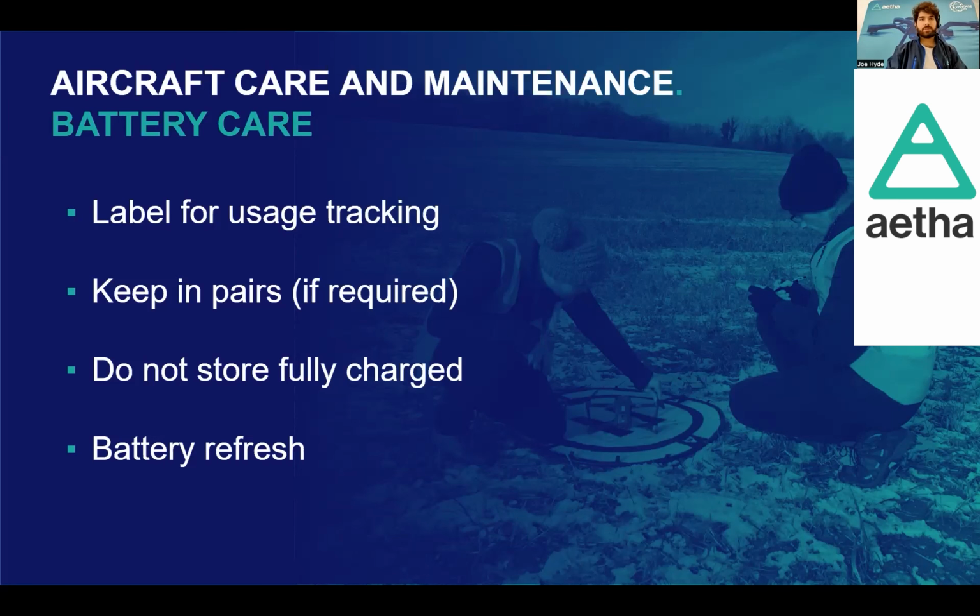Another thing is self-explanatory. Don't store fully charged. Always make sure they're discharged. If you're storing over anything over 2 or 3 days, it will massively degrade the reliability and efficiency of your lithium polymer batteries if you store them fully charged.